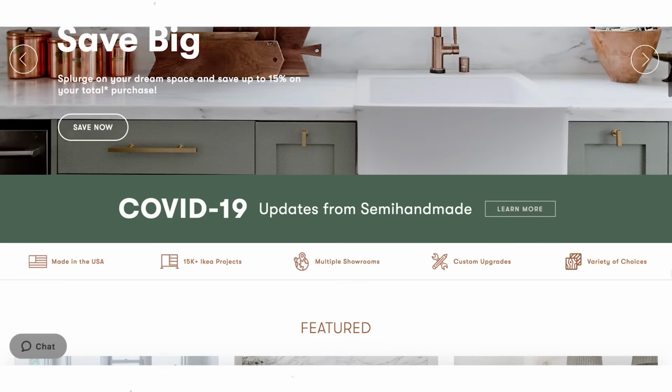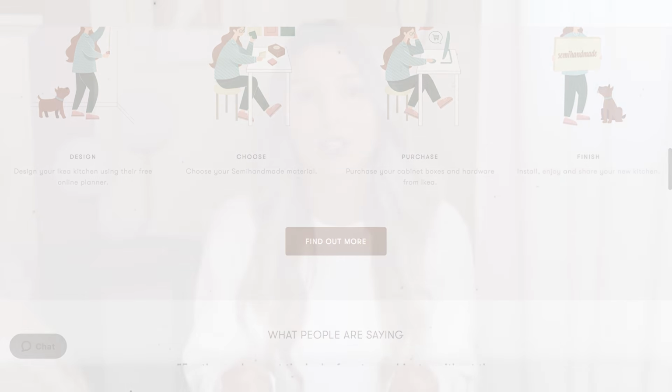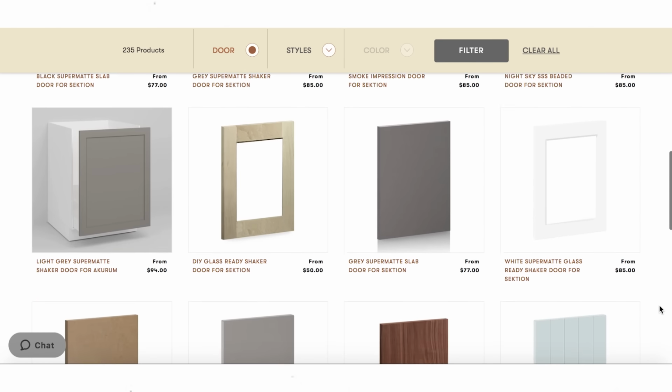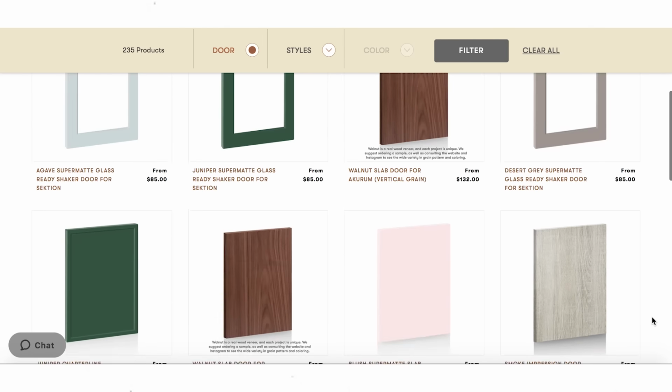So this is a great way to save money when you're designing your kitchen because you can use half IKEA, half custom, and really get this amazing look. You're actually saving money on the part of the kitchen that no one sees. No one sees the boxes and the shelves, but everyone sees the doors and the fronts. They have a lot of selection on their website as well, different colors, materials, styles, so it really gives you more options when designing your IKEA kitchen.